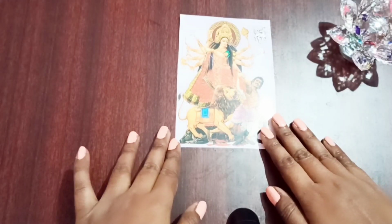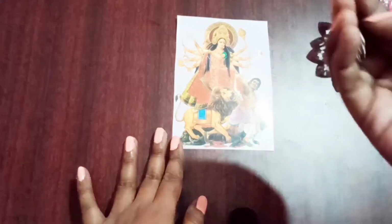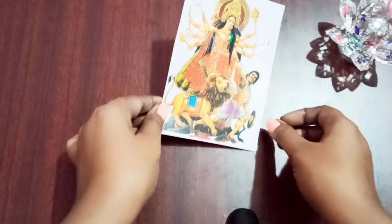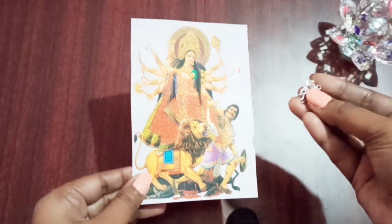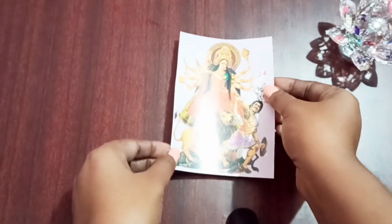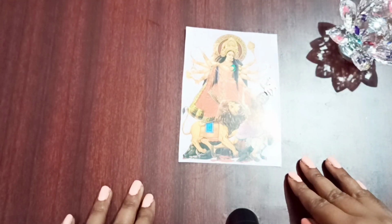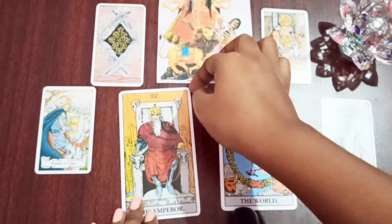Hello pile number 3. Whoever has selected this picture of the goddess, Devi Durga, Ma Durga, and along with that we have this charm. If you selected this pile, then this is your reading, pile number 3. I will see you along with the cards here. Whoever has selected pile number 3, this is your card.